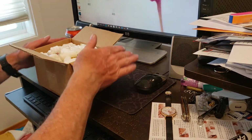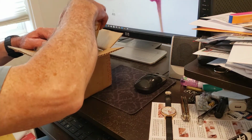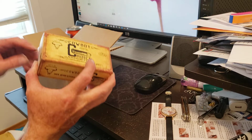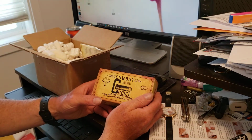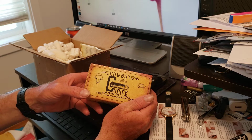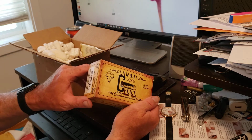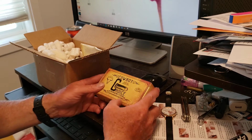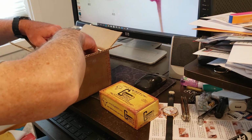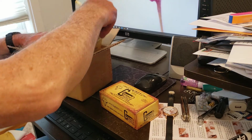Oh, yeah. There's something in here. Thirty-eight special cowboy loads. Cowboy Choice Ammunition. These folks are in Montana, and I just ordered a box of 38 special, and if I can get down to this without making a big mess, I'll take this out.